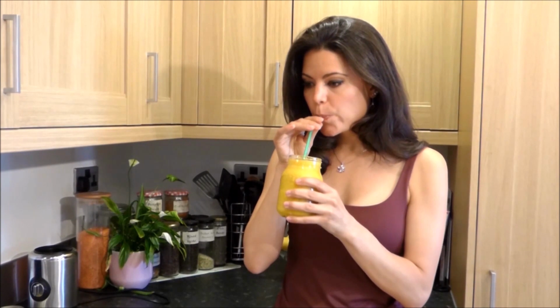Okay, I've decided to call this one the Sunrise Glory Smoothie. As you can tell, it's got this very rich, beautiful yellow color. It looks absolutely appetizing. Now for the ultimate taste test. This tastes like something I would absolutely enjoy having for breakfast, to be honest with you.